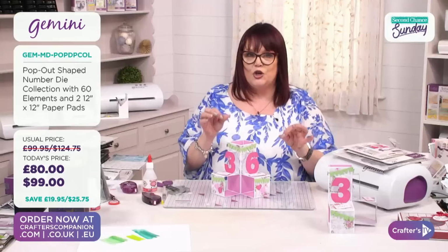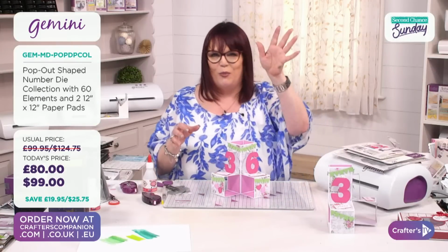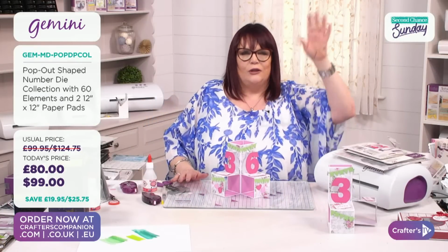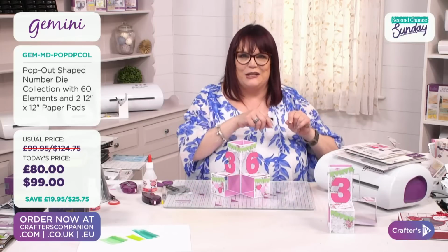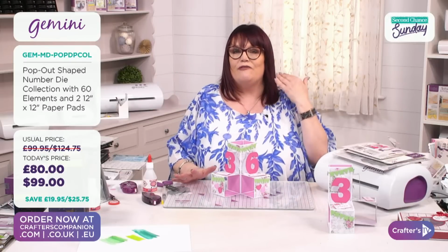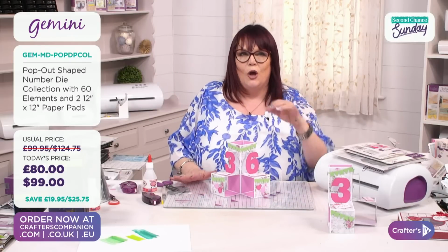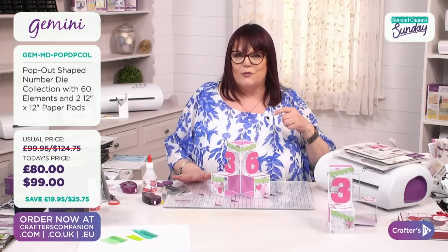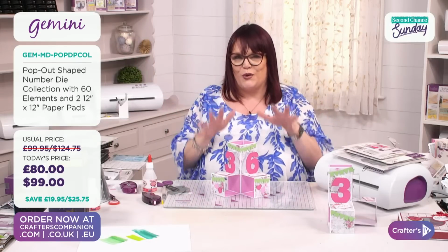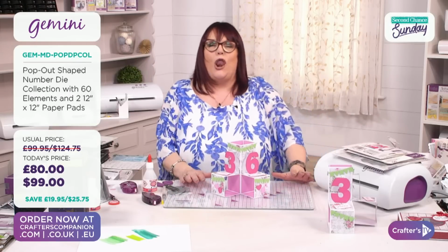That personalisation, you wouldn't find your 36 in a card shop. You just wouldn't. You'd have to go onto those well-known sites where you can personalise your cards. However, you've got a set of dies that enable you to personalise forever and a day, whatever number it is you want to put, whether it be a birthday, whether it be a baby's first birthday, whether it be an anniversary. You've got those numbers to create this every single time, and I love them.